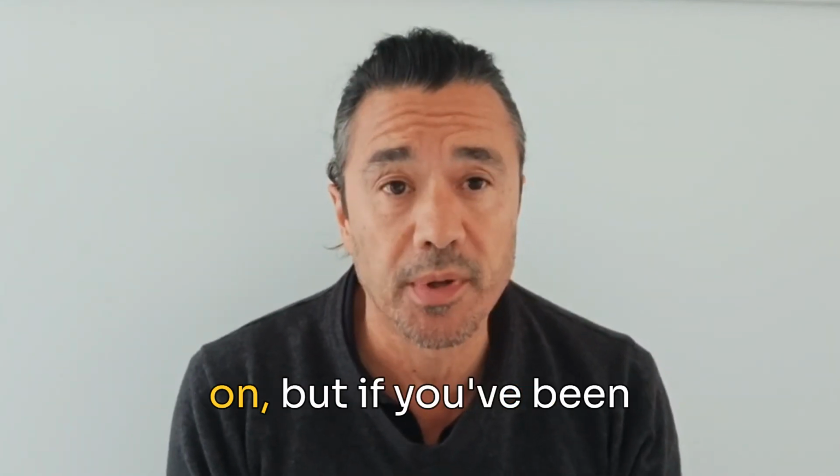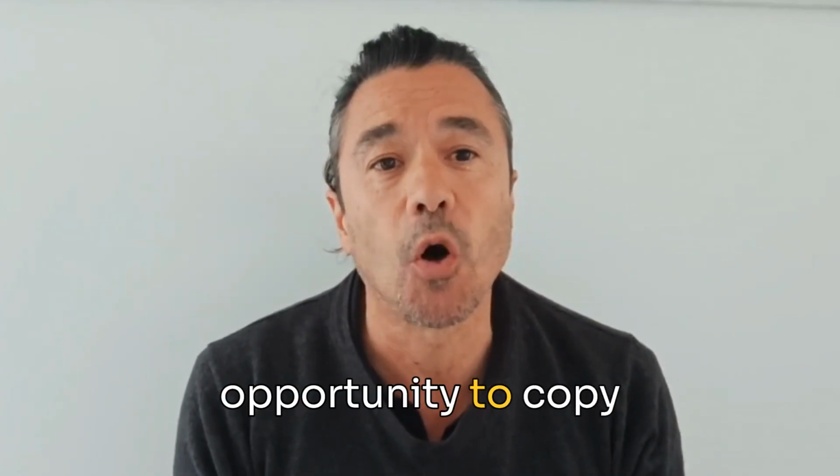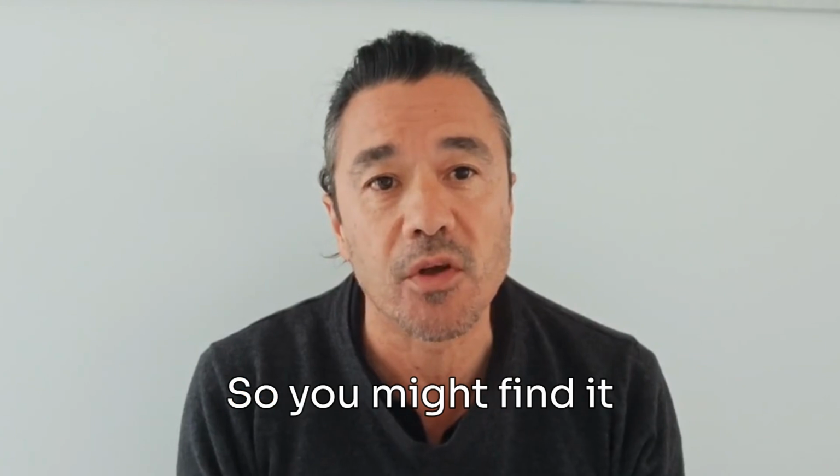We've got some positions on, but if you've been following me in my free Telegram group, you will have also had an opportunity to copy these trades this week. So you might find it useful.